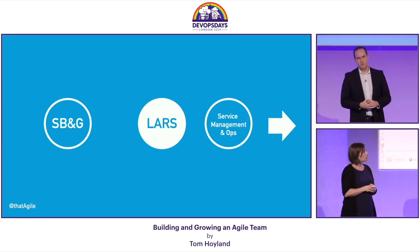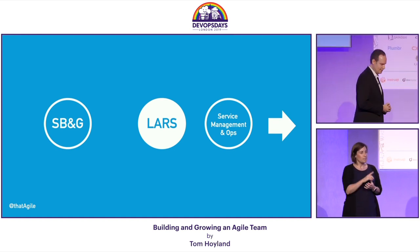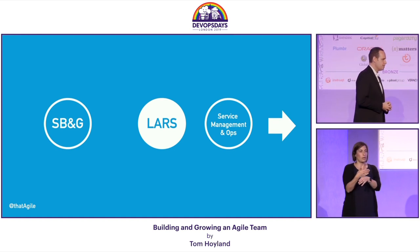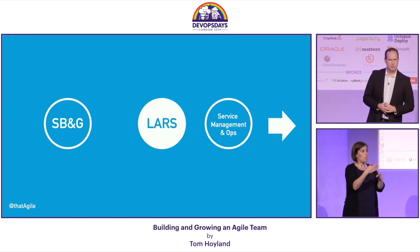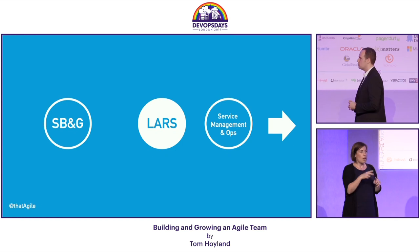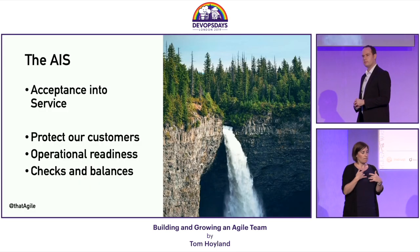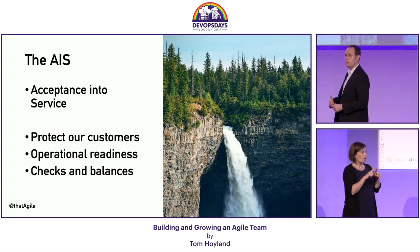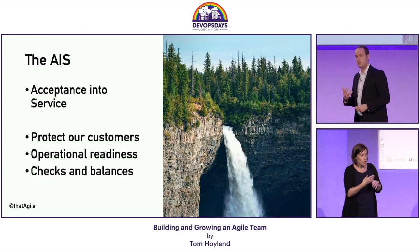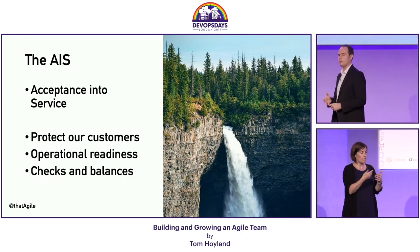But to get things out of the door, you've got to go through service management and operations. And service management and operations sometimes may feel a bit arcane. It may feel a bit old school. After all, we've been doing continuous delivery. It sometimes feels a bit like a waterfall at the end of a river, where water goes over the side of a cliff, because it's a stage gate. But an acceptance into service, which is part of putting any new service live at Sky Betting and Gaming, is incredibly important.